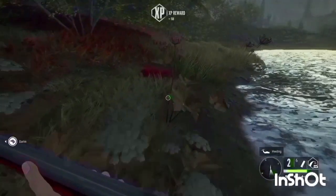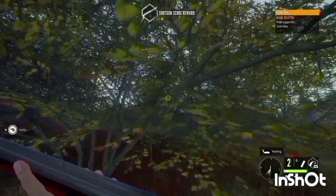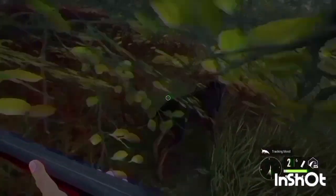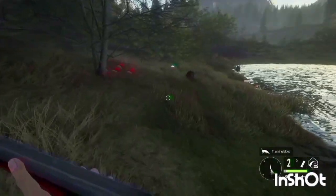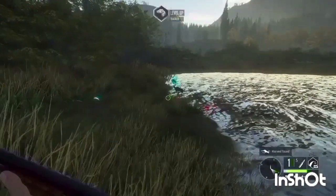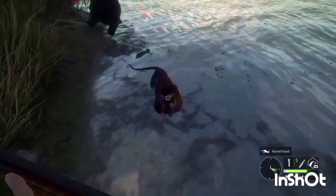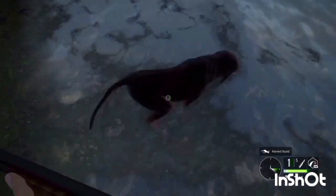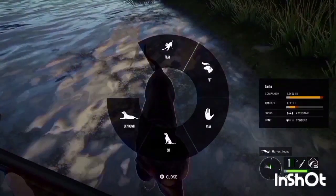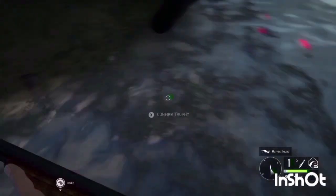Alright, I got another blood spot here. Let me get her over here to track it. Actually, is that it right there? Alright. And the more you let your dog track, the more that your dog will level up. Come on. I'm waiting for the... There it is, interact. Because I don't have any biscuits or treats to give her, so I can only love on her for doing what she's done. Alright.